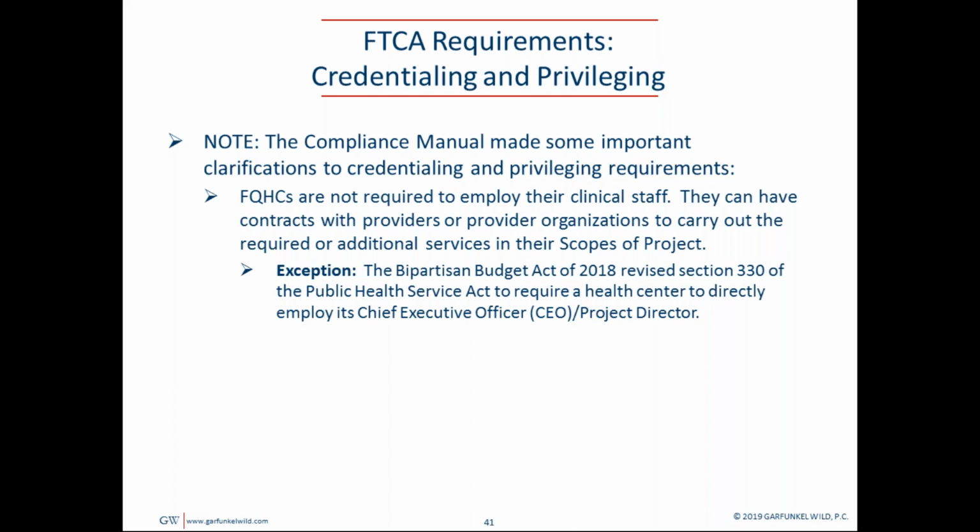So just a quick reminder and note about the compliance manual. They made some changes to credentialing and privileging. You're not required to employ your clinical staff. You can have contracts with providers or provider organizations to carry out the required or additional services, except that you have to directly employ your CEO or your project director.